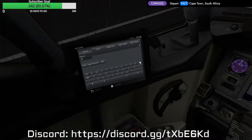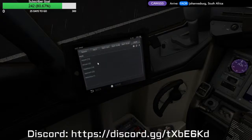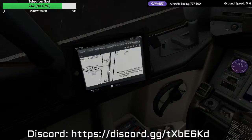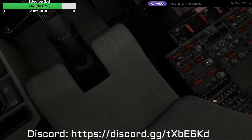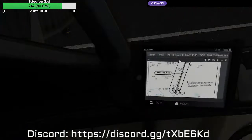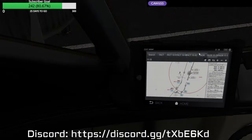I'll be popping FAOR in, Tambo, this one, arrival. I already popped in all this, and then after that we want to do the approach. I like to pre-do everything before everything is done. So the ILS will be 110.3. There we go. So hopefully that works out. I know last time it didn't, so whatever. Hope we do just fine.